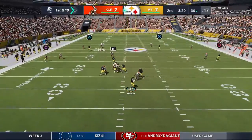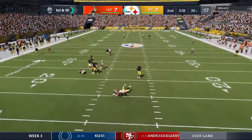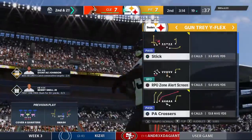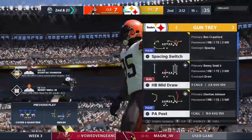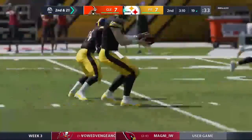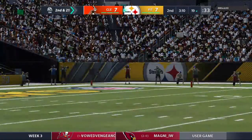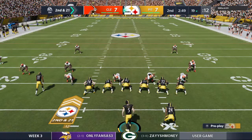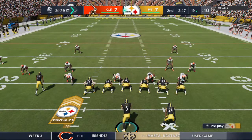From the gun, Shields. And he's taken down. This will be a Brown sack. The #1 pick, Myles Garrett, coming in to drop him. Boy, he came in off the edge so quickly there. Look out, because that's exactly what was being shouted by the offensive lineman to his quarterback, because he had no chance to block him.